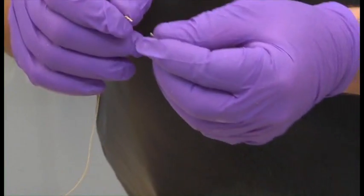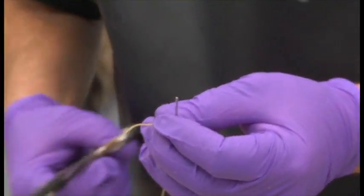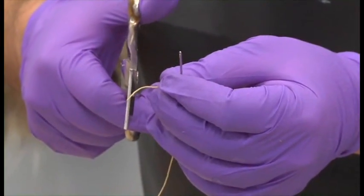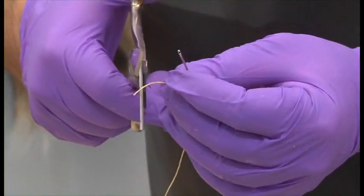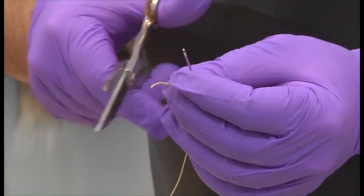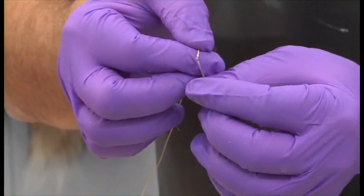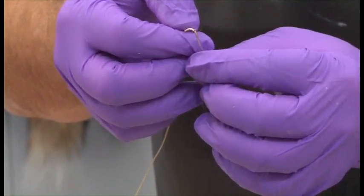So we can take our thread now. A little trick here to thread it through the needle: cut your thread on an angle. Don't cut square, 90 degrees to it. Cut it on an angle with your scissors. So what I actually did was make a point on my thread. And now, even without my glasses on, I don't see all that well.